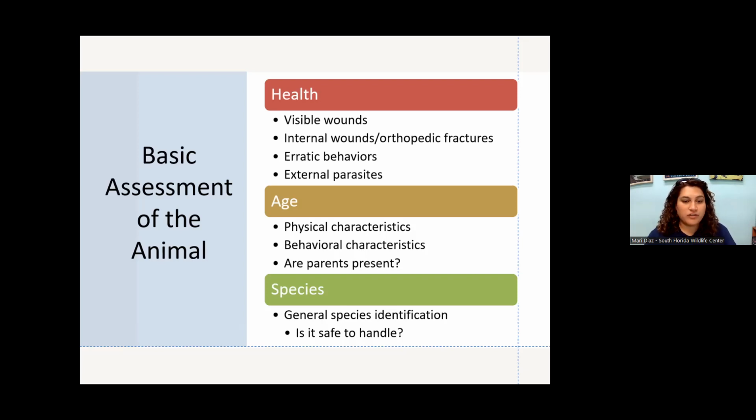And I put on here to always assess the species as well, because during this time of the year, we're not only seeing the cute little songbirds, the northern mockingbirds, the blue jays, who are harmless and essentially you're able to pick up. Sometimes you will be encountering more dangerous species like hawks and owls who have talons and sharp beaks that are meant for tearing meat. So always take a moment before you run to the baby to rescue them and make this quick assessment.